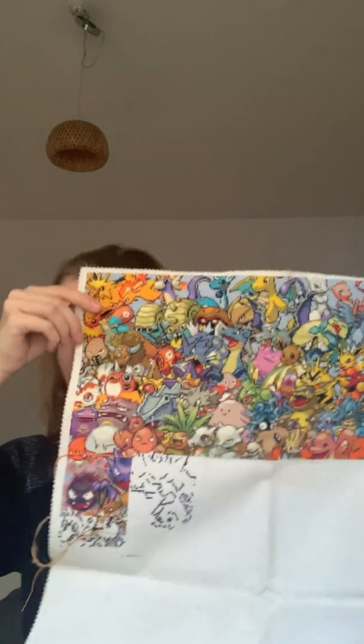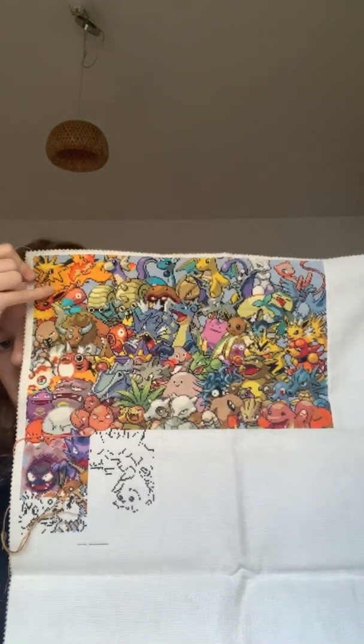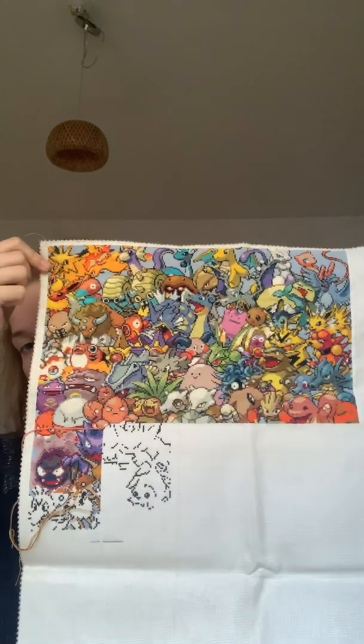Then I came to my epic Pokemon, which is on the most disgusting fabric ever. And this you already saw last time that I finished the first 2 rows, but I'm still working on pages 9 and now also 10.